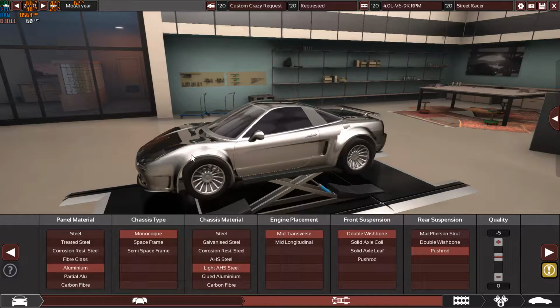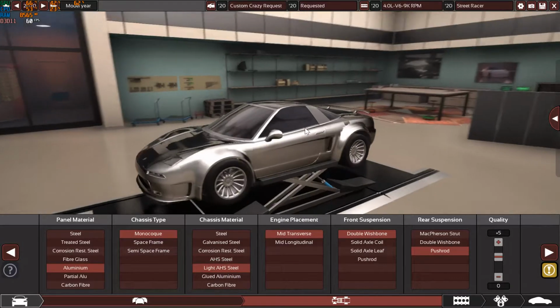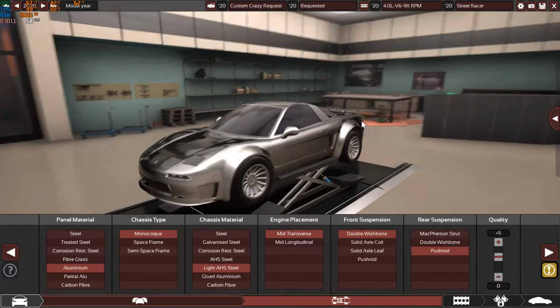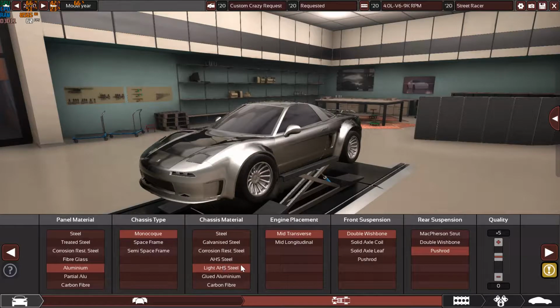Light advanced high strength steel, that's what he requested. Basically, if you are looking for a not very expensive chassis material that is very lightweight and of course has high stiffness, so it can cope with high cornering and immense speed, this is the best option for a stiff, reliable, good chassis.